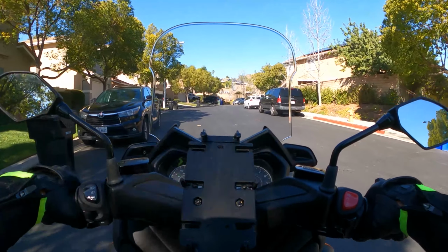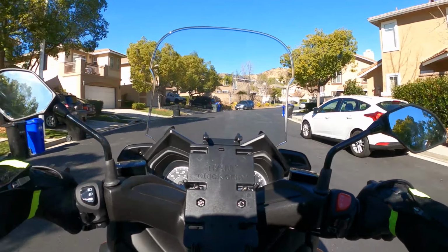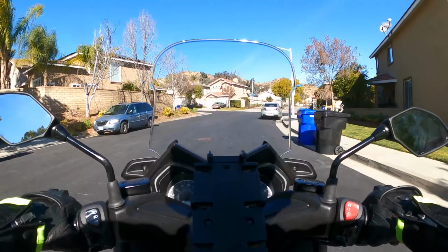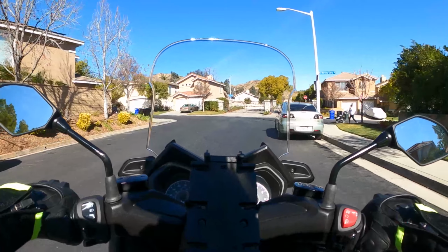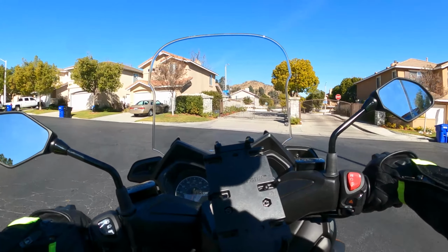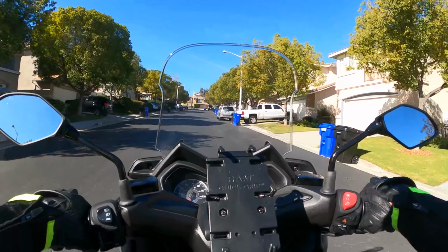Okay, so this is day 5 of my training, and today I'm going to practice some turns. Just going to go up and down this little area and practice some turns. I'll do lefts and as many rights as I could get in.